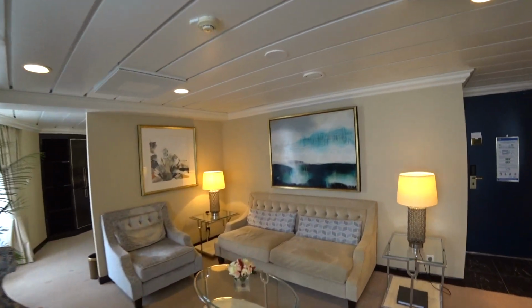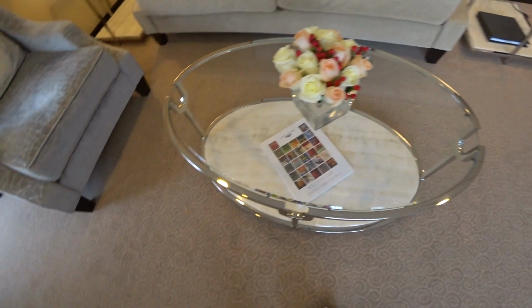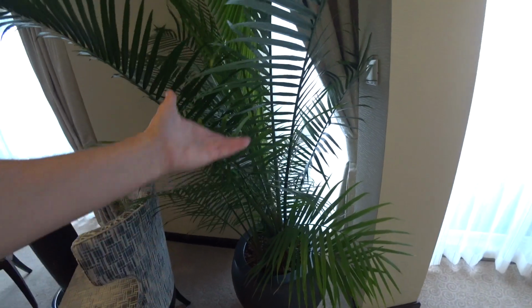Really nice artwork on Oceania. Of course, you'll have brand new side tables and coffee tables. I think it's a live plant. Yep.